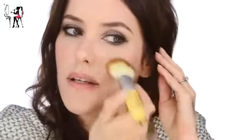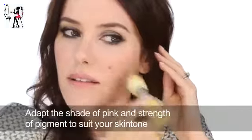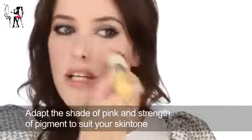This sort of colour, a really fresh rosy pink, suits so many people. I think it's really delicate, but also gives the skin a really youthful glow. And just make sure all those edges are quite blended so you can't really see where it begins or where it ends. And you can always add more, so start off slowly and build up.